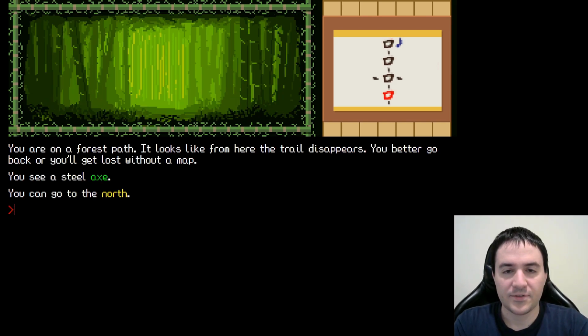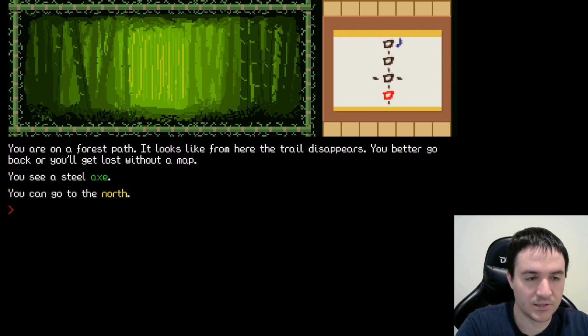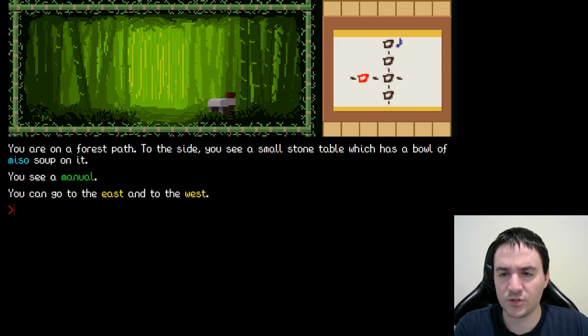You are on a forest path. It looks like from here the trail disappears. You better go back or you'll get lost without a map. You can see a steel axe. To the west we see a small stone table which has a bowl of miso soup in it.